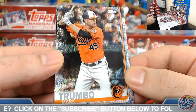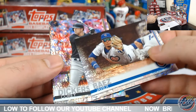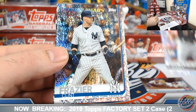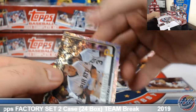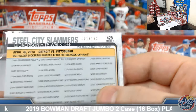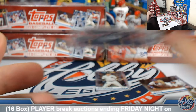A Trumbomb, Mark Trumbo. Dan, got you quite a few Orioles already here. Might be well on your way to a team set. A little Javi Baez, nice one for the Cubbies. That's a Series 1, yeah. Corey Dickerson for the Buccos. Nice Clint Frazier, future stars. Yankees, eventually, future star, if it gets a chance. And Steel City Slammers, insert, Pittsburgh as well. With the Dickerson as well.